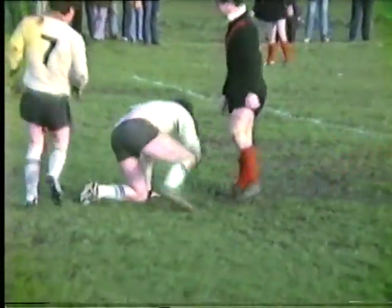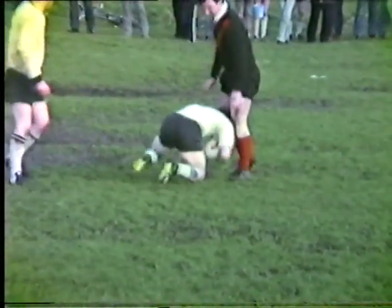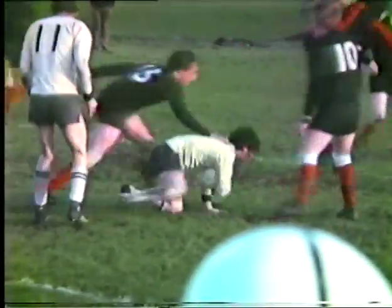Decided to take the tap. Fine run there, smothered by the West Bank forwards. Taken up again by the scrum half. And this standoff, very clever player indeed. Out to the scrum half, and a fine run there. Stopped once again by the forwards. Ball going out.